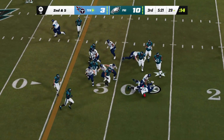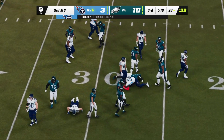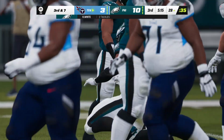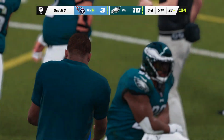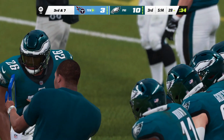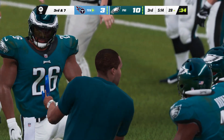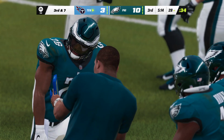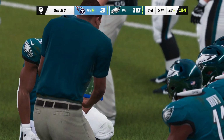Henry again on second down. And he'll lose yardage here, going down back at the 28. Now they're going to be dealing with a 3rd and 7. Is that one officially a loss of 1? With his size, he's a tough man to bring down, but they do a nice job there stopping his progress and not allowing him to get back to the line of scrimmage.